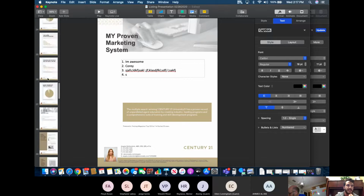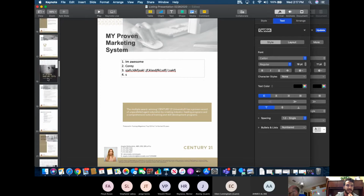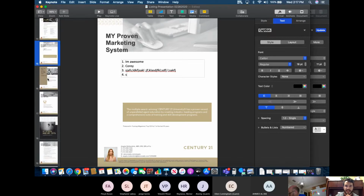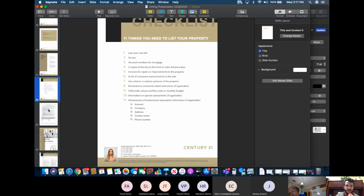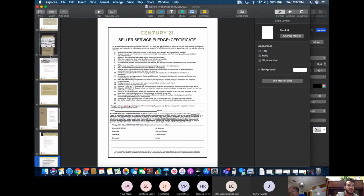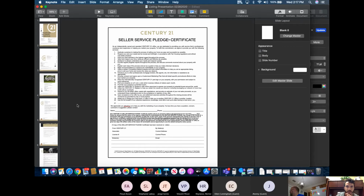And as you see, this listing presentation is like 54 pages long. Honestly, I would cut this down to like 12 pages. Just hit the highlights. Nobody wants to sit through 54 pages of fluff. So shorten this whole thing down and start customizing it to yourself. Okay, quick tip.